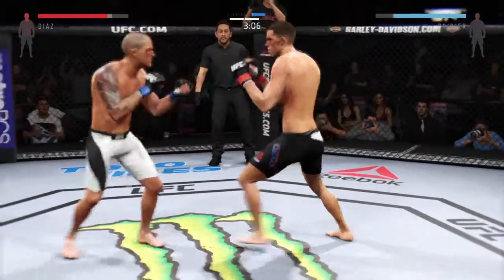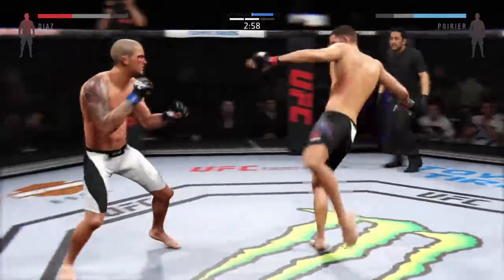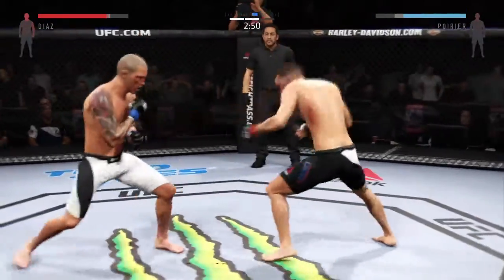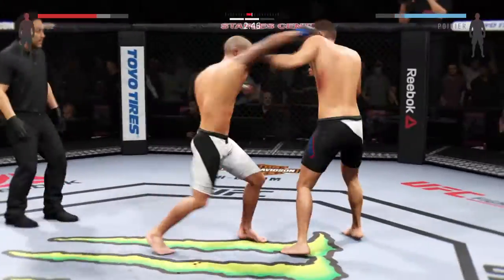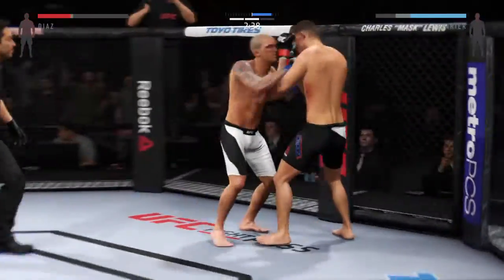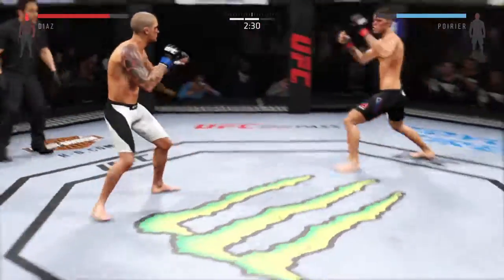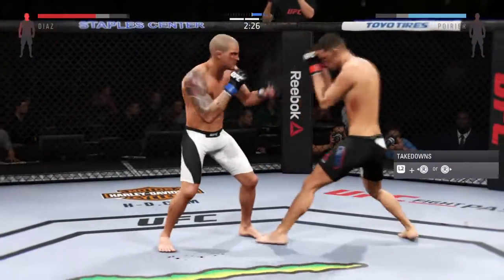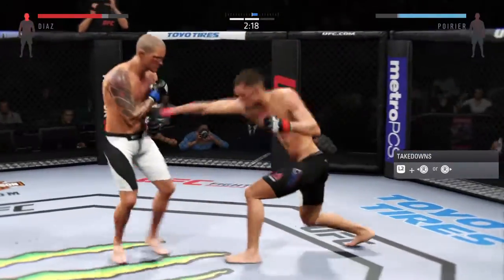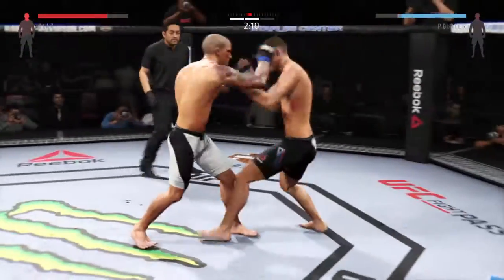Turning into an all-out slugfest. Oh, he's going for it here. Man, he just missed. He got rocked big time. This could be it. Can he finish it? Oh! Oh, solid jab. He is going after it here. Big straight punch.